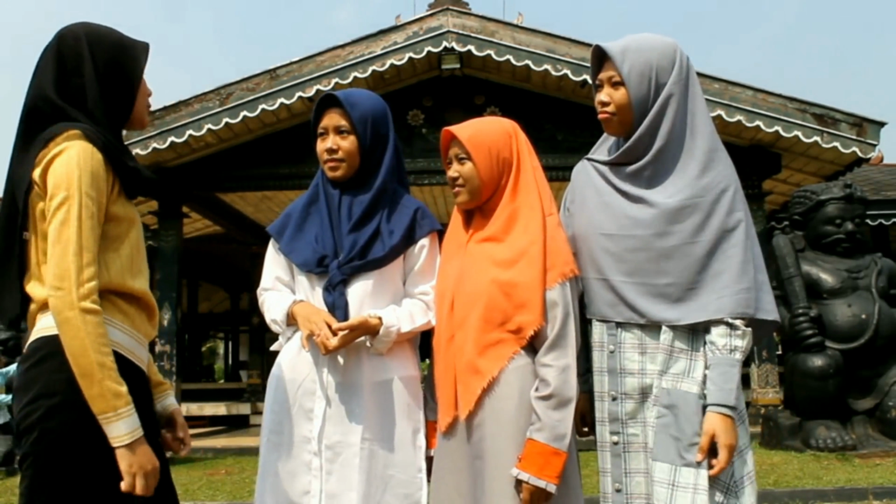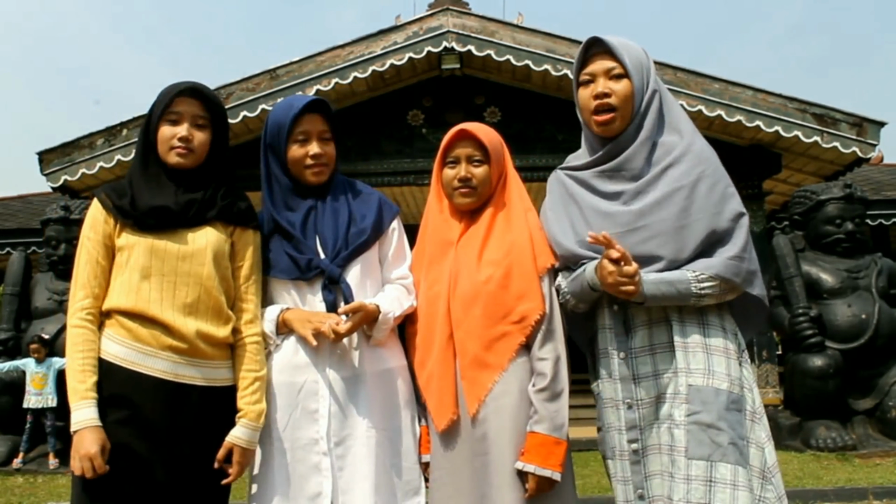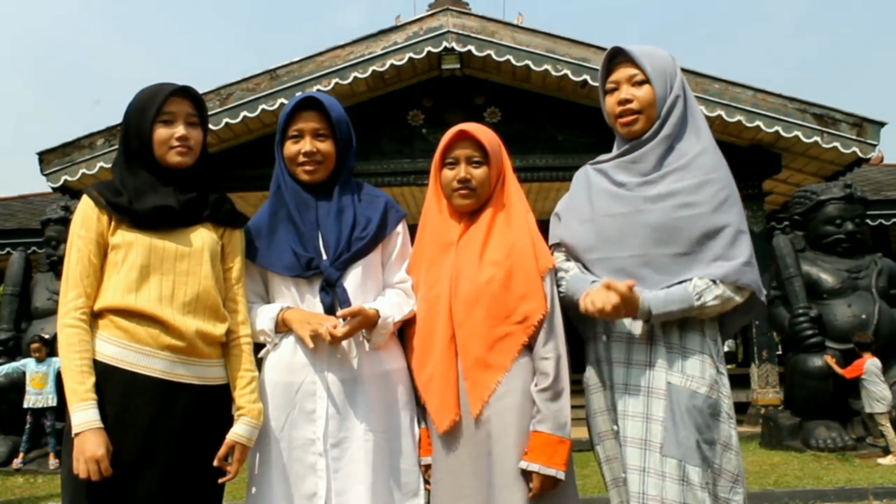Actually, one pavilion in Taman Mini. Wait, what are you doing here? Today, we want to identify some traditional houses in Java Island.